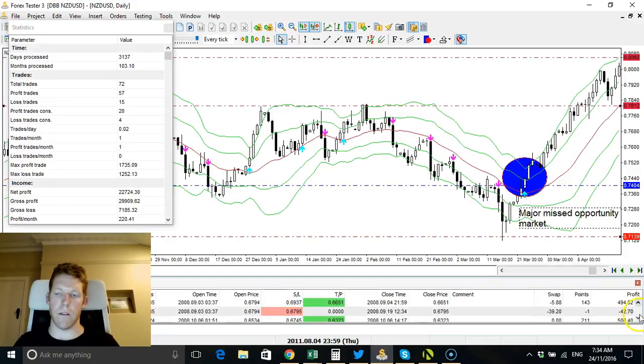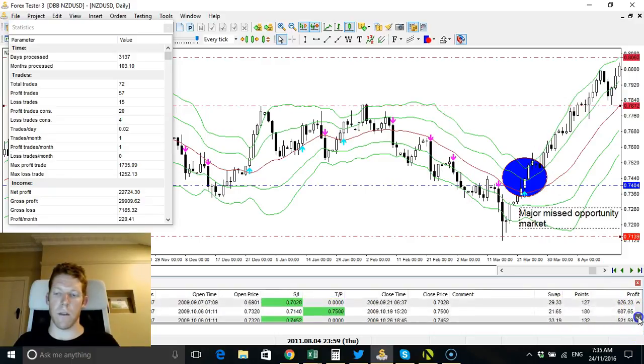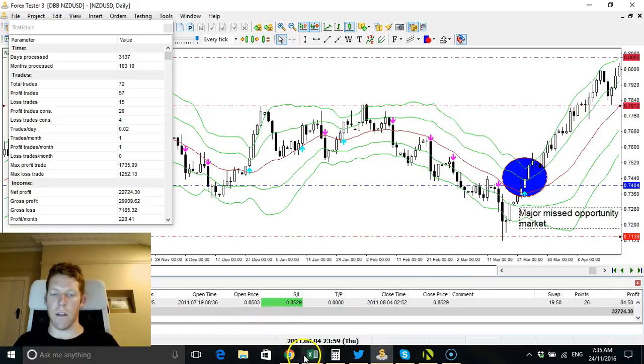That's just how it goes. I don't know why that was like that. It must have messed up the calculation for the trailing. Anyway, guys, so that's what's going on.